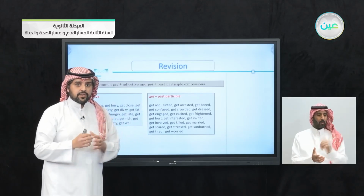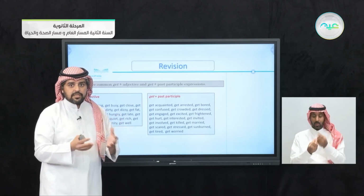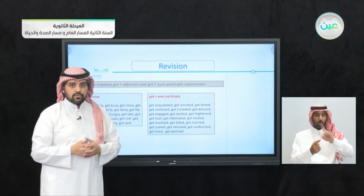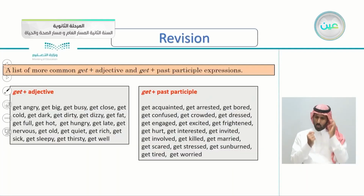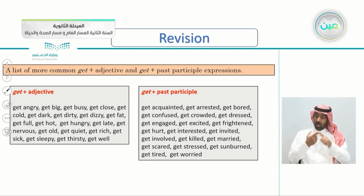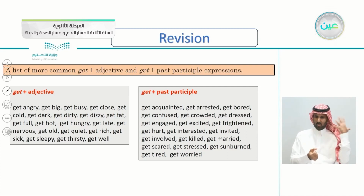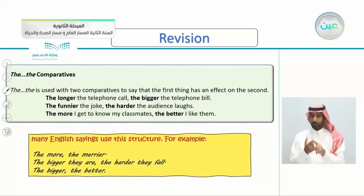And there's no specific way to tell which adjective can come after get or not. So you just have to remember them all. Here are some examples: get angry, get big, get busy, get close, cold, dark, dirty, and so on. And here are some examples for the past participle: get acquainted, arrested, bored, confused, crowded, engaged, excited, frightened, and so on.